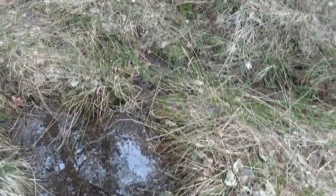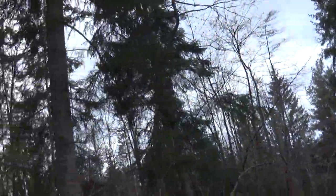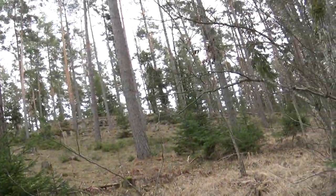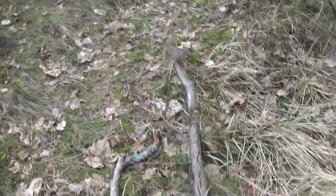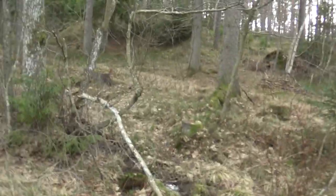Here we have some kind of running water. Yeah, the air is getting colder. Need to find a branch. Why can't I find a branch? Where can I find a stick that is good enough? Here, maybe. I don't want this in my head, but maybe. Let's see here. Ugh, no. Broken. Too old. Ugh. I'll be right back.